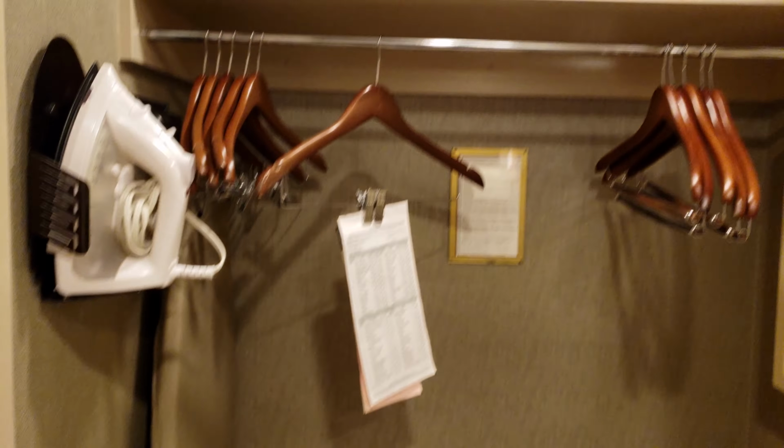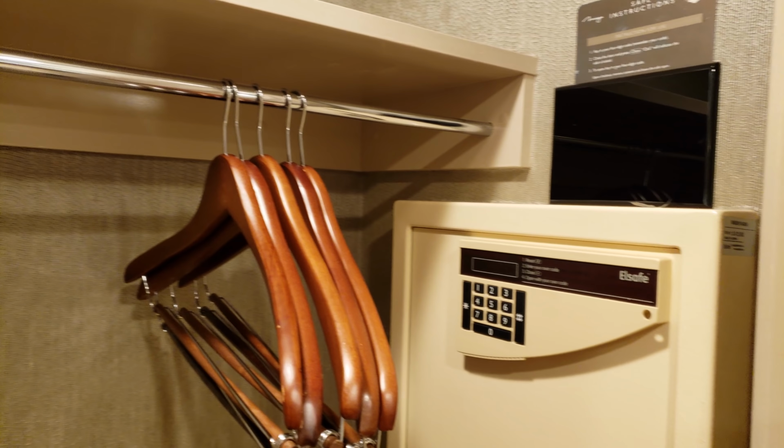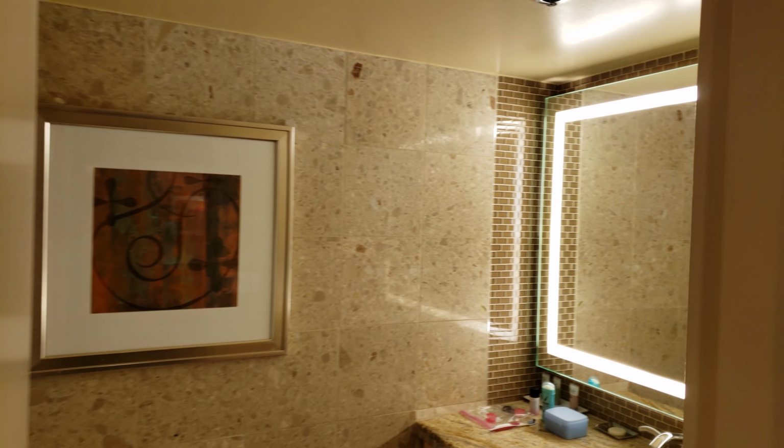The closet size is pretty standard for what you would expect in Las Vegas. Nothing too out of the ordinary here, but the safe was a big downfall. I have a lot of camera equipment. I don't want it to get stolen, and I couldn't really use the safe.